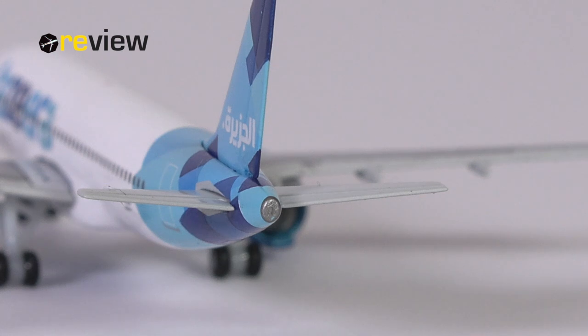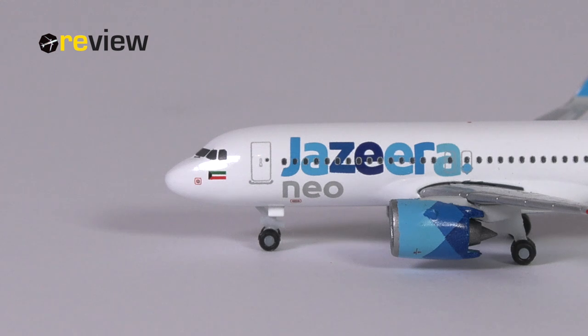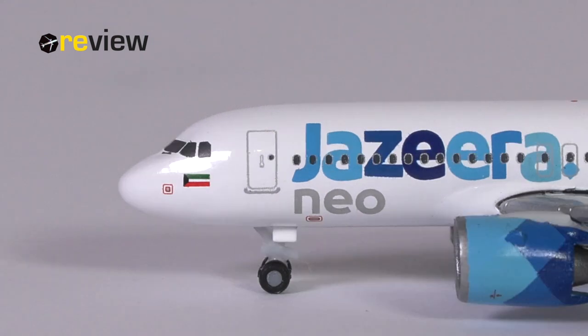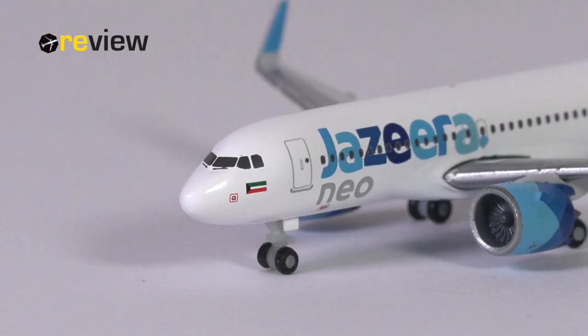And towards the very tail of the aircraft, we then of course also have a bit of detailing around the APU exhaust. At the front of the aircraft and across the fuselage, we then have again the Jazeera branding and also the NEO branding, given that the airline is highlighting that they're flying around with A320neos. We also find a Kuwaiti flag again, and we have a few static ports.